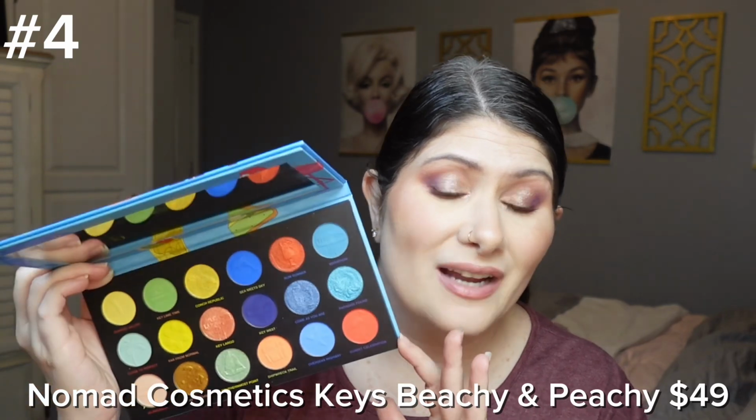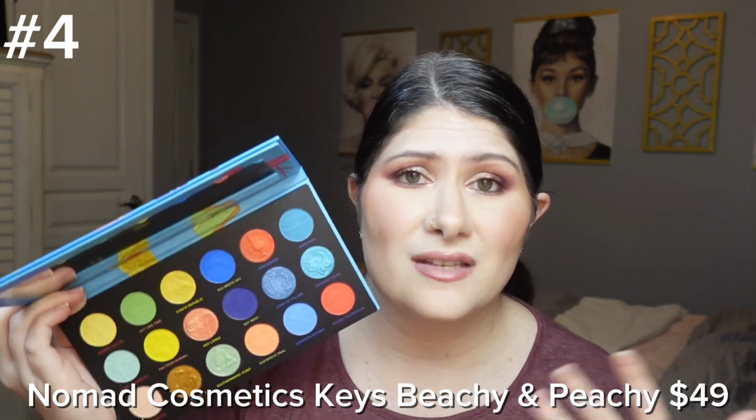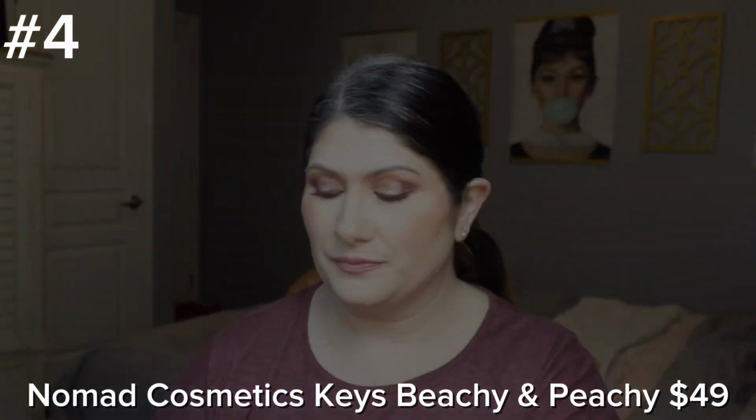I think it's beautiful. Again, I like the theme, I like the color story, and I love the brand as a whole. They're a travel themed brand, and they always have some sort of charity that they give back to when they create their palette. So absolutely beautiful. Alright, so we are down to our last 3 palettes, and these 3 were really hard.